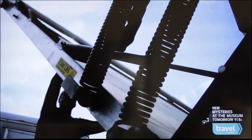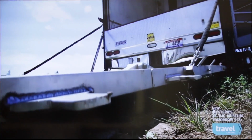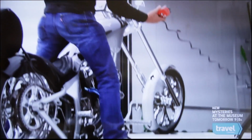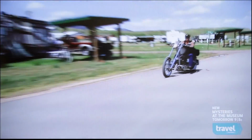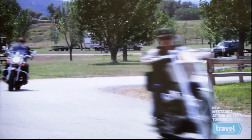Head out back for the 9.5-foot garage that can handle bikes for Travis, Libby, and friends. And loading into the 76-square-foot bay is no sweat. Just push a button and up it goes. Travis's hydraulic electric ramp can lift 2,000 pounds. Today's load is a custom chopper he designed.